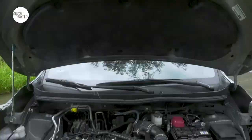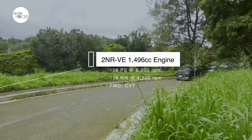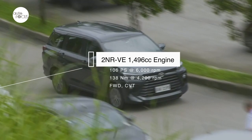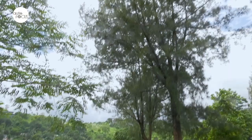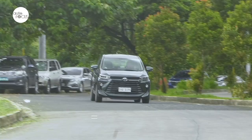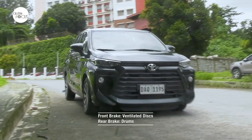The Avanza G CVT is powered by a 2NR-VE 1,496cc engine that makes out 106 PS at 6,000 RPM and 138 Nm at 4,200 RPM. Power and torque are sent to the front wheels via a continuously variable transmission. The third generation Avanza has vastly improved ride and comfort compared to its predecessor, owing perhaps to its new unibody construction and the tuning of the suspension system featuring the front McPherson strut and rear torsion beam combo. Reliable stopping power comes from a brake system featuring front ventilated discs and rear drums.